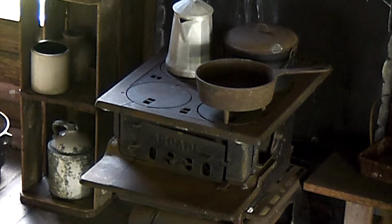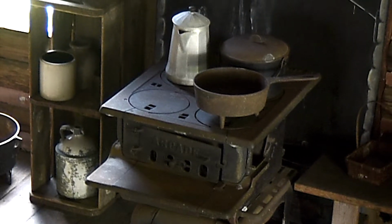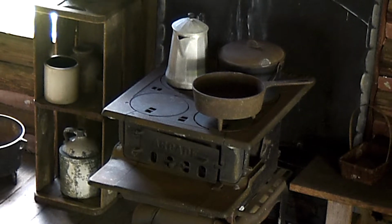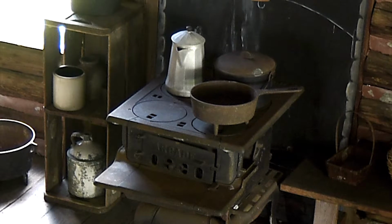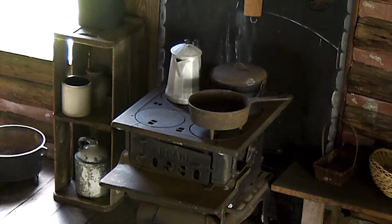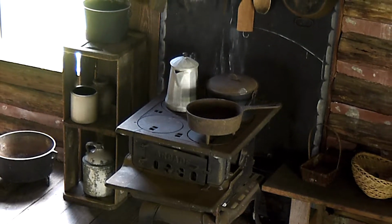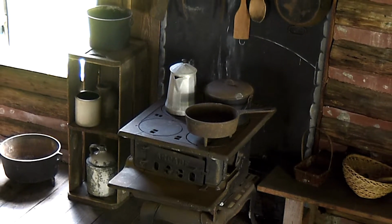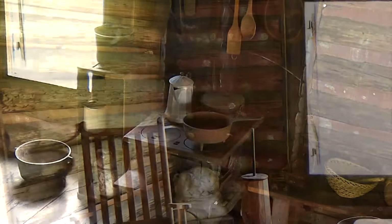Using cast iron or steel stoves to cook was a difficult task. First, any ashes left from an old fire had to be removed. Then you would place paper and kindling inside the stove. After, you would adjust the dampers and flues, and you would light a fire. If the fire would start to dwindle, you would have to adjust a flue or add more fuel.